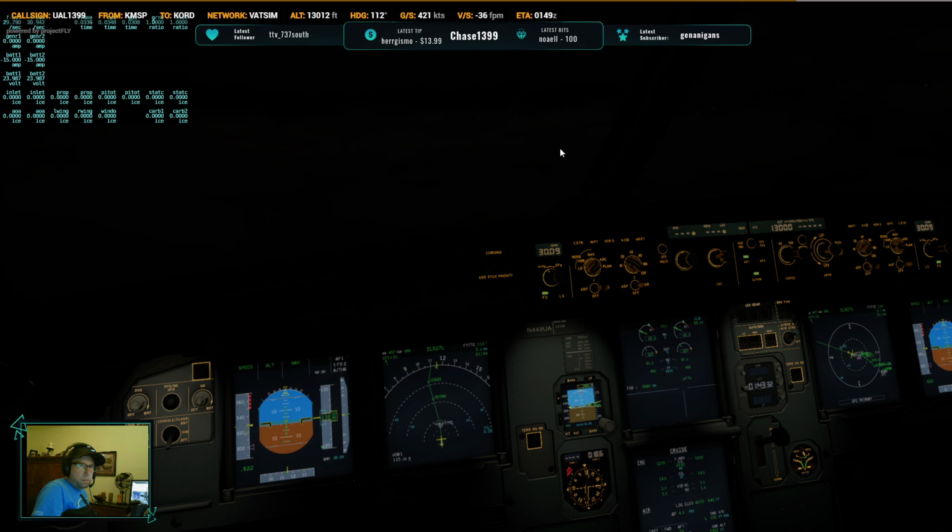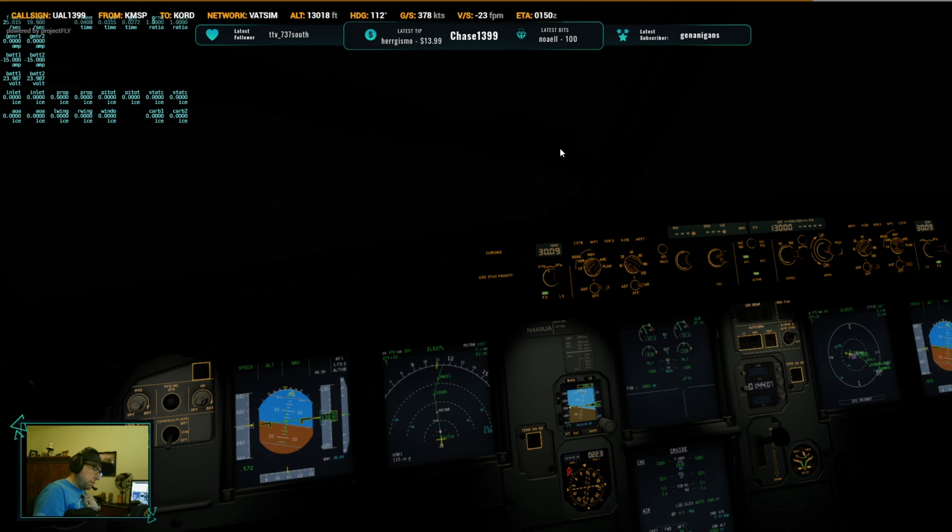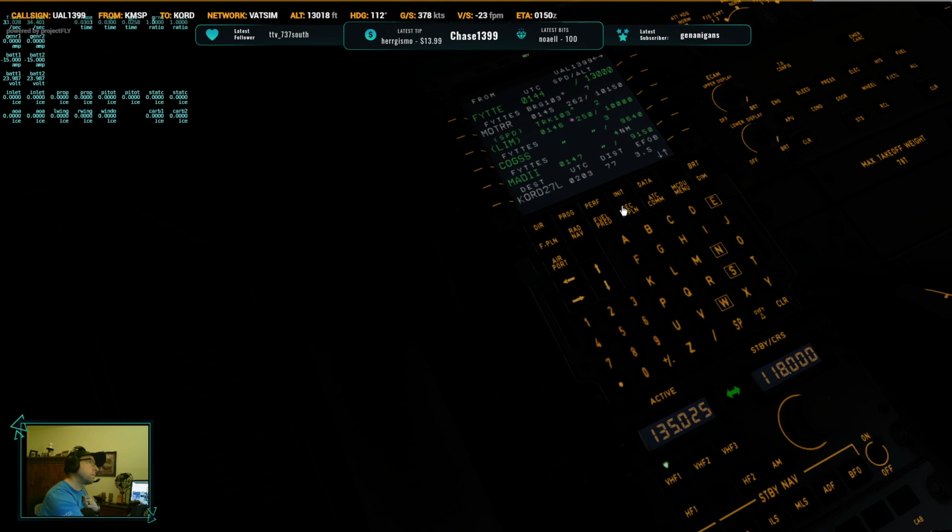Approach, good evening, Shamrock 123, descending out of 12.3 for 9. Shamrock 123 heavy, Chicago approach, expect ILS runway 28 center approach, O'Hare altimeter 3011, descend and maintain 5,000. Expect 28 center, Shamrock 123. Shamrock 123, just confirm, descend and maintain 5,000, and turn left heading 190, back to the final approach course. 5,000, 190, Shamrock 123. Skywest 3581, contact Chicago approach 124.35, good night. Approach on 124.35, good night to you, Skywest 3581.